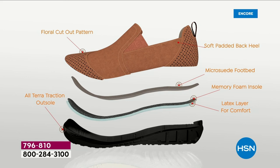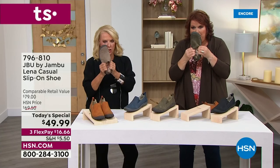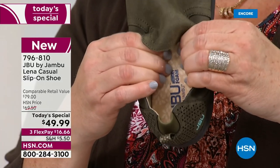Take a look at everything we put into the shoe. We talked about the floral cutout, but now let's get into the real meat and potatoes of this, which is that padded heel cup that we talked about. The micro suede footbed just feels good, so you don't have to wear socks. You can go sockless if you want. Then there's memory foam, and this is another big thing for us. Memory foam is so important, and you can even see by pushing it on the inside, that's that comfort layer. So as soon as you step into these, you feel that comfort.